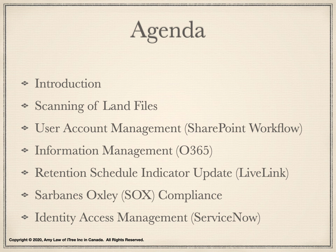Her IT application projects include the scanning of land files into an electronic repository, user account management using SharePoint Workflow, information management using Office 365, retention schedule indicator update on LiveLink, SOX compliancy, and identity access management using ServiceNow.